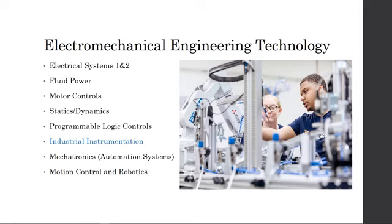So let's look specifically at the electromechanical engineering technology program. I'm going to use my mouse as a pointer here, but these are actually a couple of my students. This is a picture taken from the university in our mechatronics class, but these are some of the classes that our students take under the electromechanical engineering technology program. So they'll take electrical systems 1 and 2. They take a fluid power class, motor controls, statics and dynamics, PLCs, industrial instrumentation, mechatronics, and motion controls.